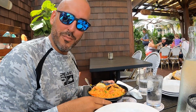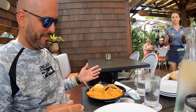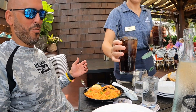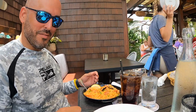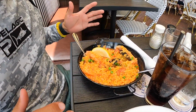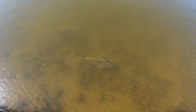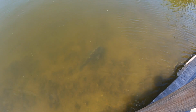Guys, check this out. The Florida paella. Thank you. Thank you. Just looks delicious. Dude, that guy is massive. Look at him. Imagine fishing that thing. That's gotta be at least 10 pounds.